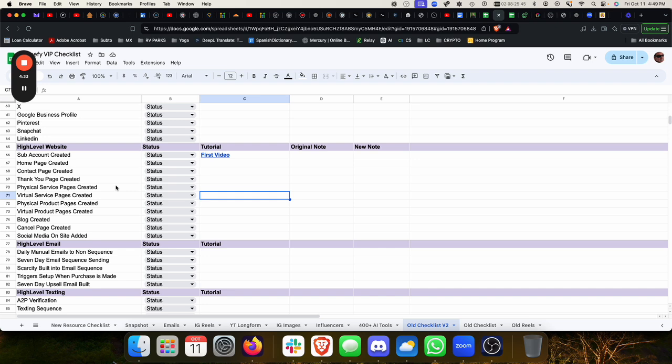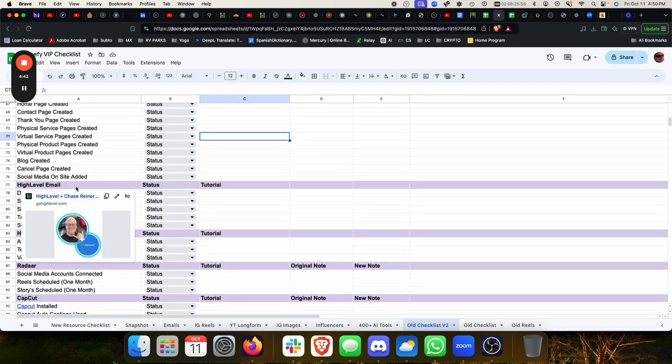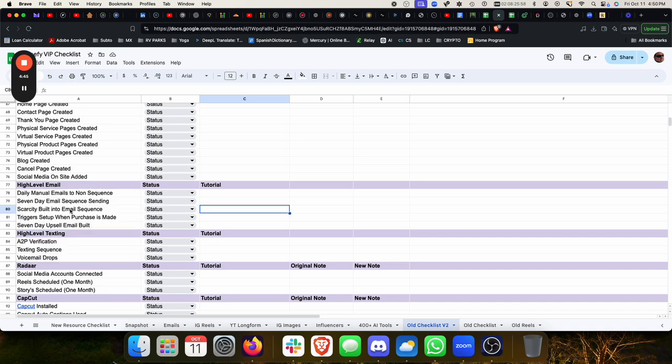So you can also do virtual products and virtual offers as well. You can create offers in there, we create all kinds of products. Then we have the high level automated email service. We have daily manual emails, 7-day email sequence. We actually have a 60-day email follow-up sequence you can do. We have the phone service, so you can text and call from there.